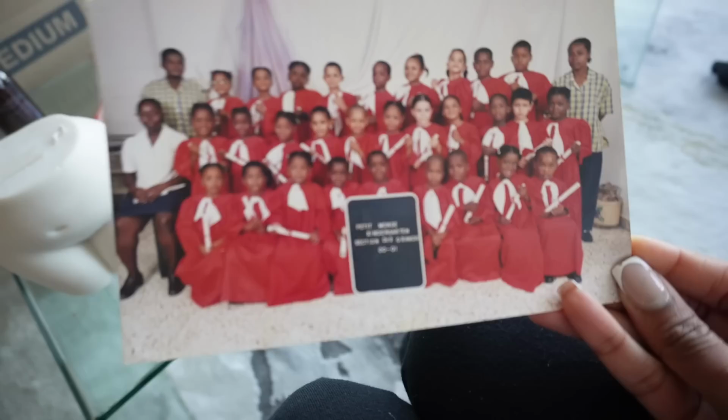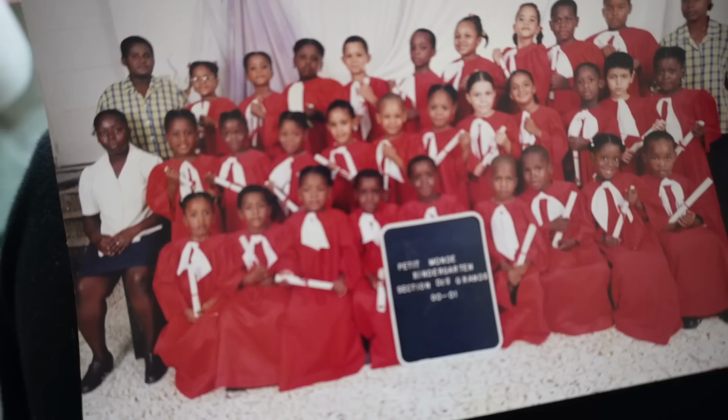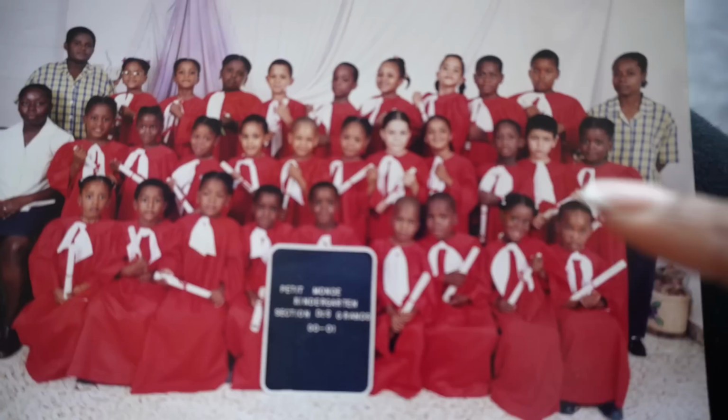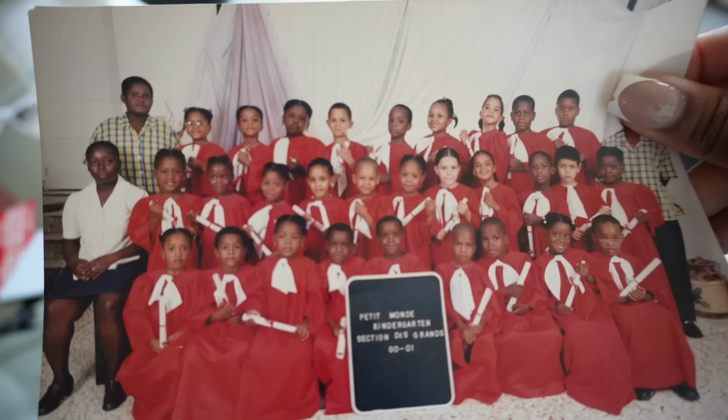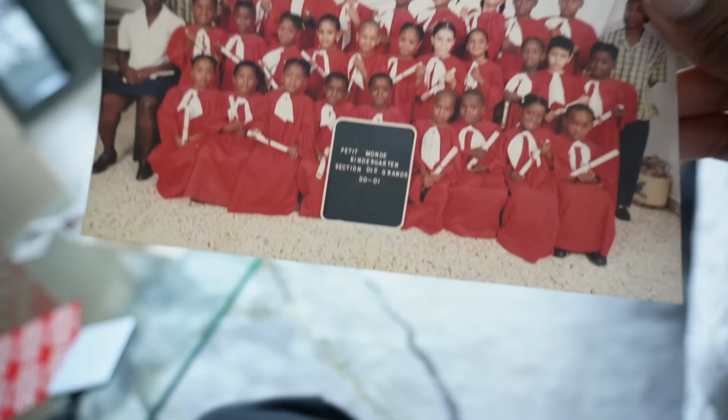Look at my class picture from kindergarten. Oh my God. If you were in this class with me, comment down below. This was 2001. Can y'all tell where I'm at? I'm going to spare y'all the headache because a lot of us look alike and we have the same hairstyles. Let me focus. Y'all see me? My head held high. Okay, baby girl, you better hold your head high. Yeah, y'all. The good old days.